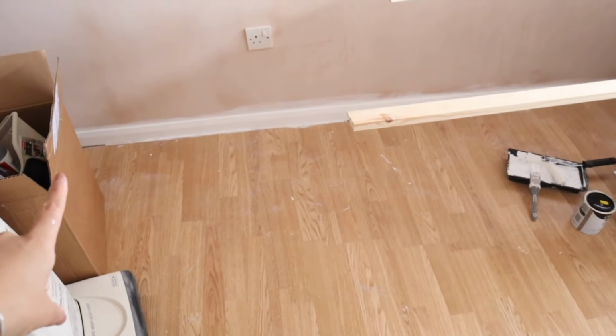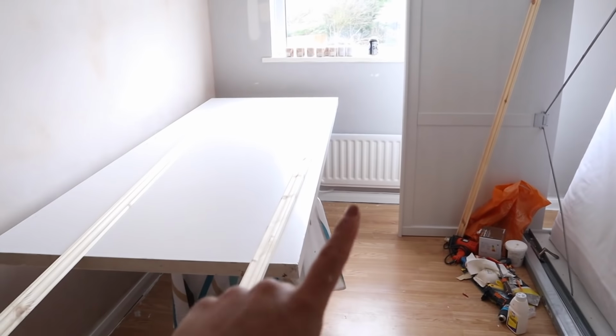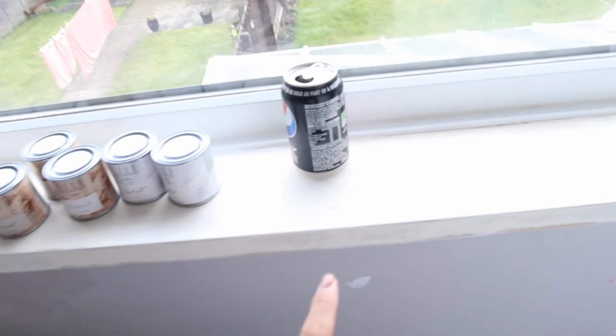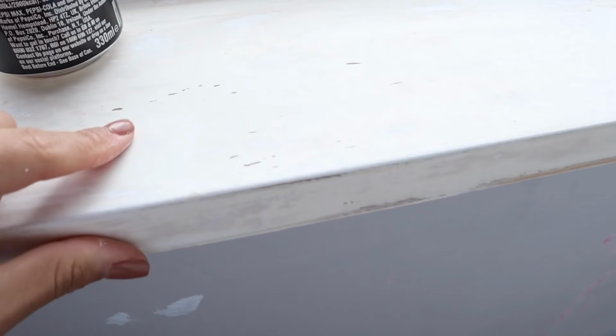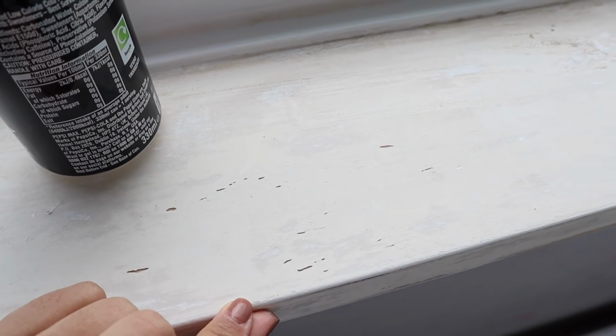First coat of the top coat for the skirting all the way around. I need to do a second coat on the radiator. I also need to do a coat on the windowsill. I sanded it all down the other day, but I need to fill these little gaps and then coat it in white because it's looking a bit yellow at the minute.